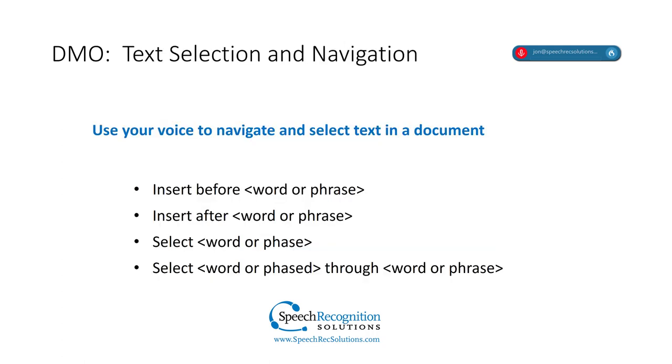Another useful feature which you may have noticed in my demos is the ability to navigate or select by means of voice. You have two options in this regard. You can insert the cursor wherever you want by voice if you want to add text somewhere. Simply tell DMO where you want the cursor to go, using the term insert before or insert after, followed by the word or the text at the place that you want to go.